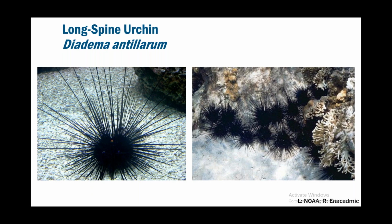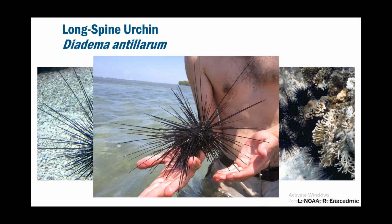Sometimes you'll find them grayish or whitish, especially the spines, but most of these that you'll find are this jet black color. These spines are about 10 to 12 centimeters long, and as I mentioned, they are sharp. You definitely want to be careful around these because they can very easily puncture even your wetsuit. They will puncture your skin and then break off into your skin, and then you'll have a nice little painful urchin reminder that you shouldn't touch these animals. So please don't do this.